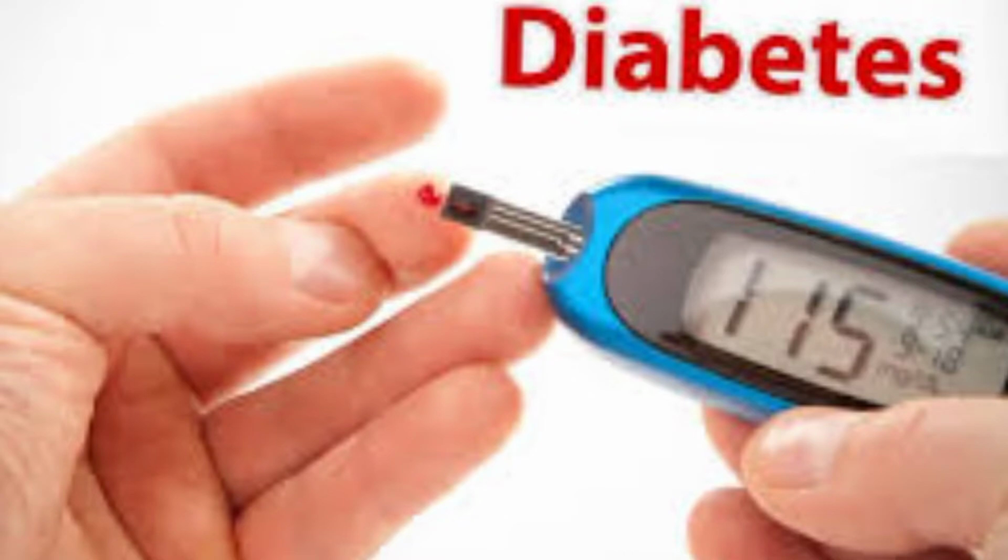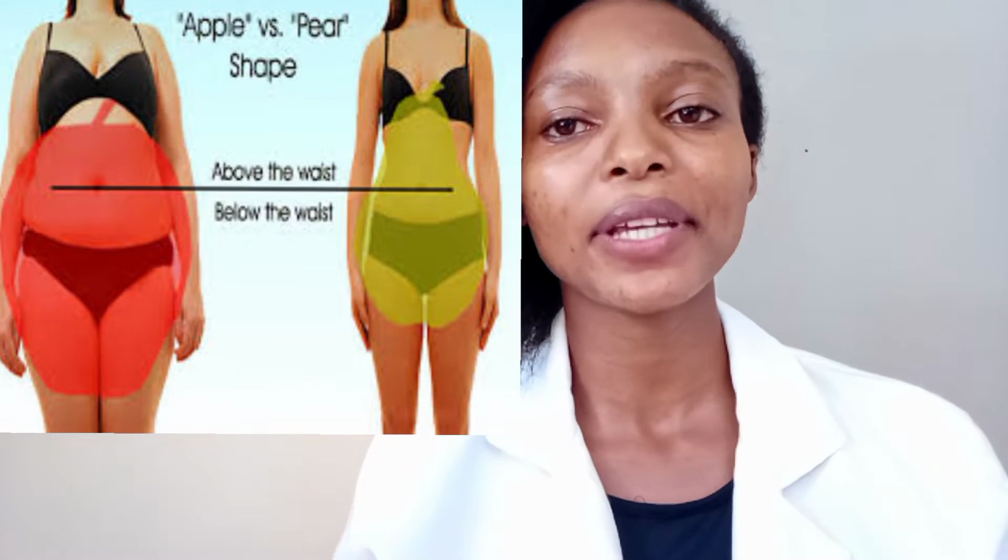And I would like to say that belly fat includes the fat deposit which is around the body organs, around the abdomen, and it also includes the fat deposit beneath the skin. And there's a health focus on belly fat because it increases the risk of diseases. For example, we have hypertension, heart diseases, and diabetes mellitus type 2. And depending on the pattern of body fat distribution, we have the apple shape and the pear shape. For you to achieve a flat tummy, you have to check on your diet and you also have to check on exercise. And those are the two things which we'll be discussing today.